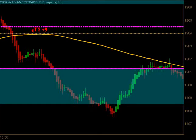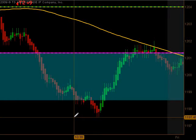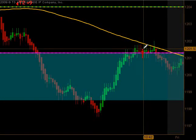Found a little bit of support, bounced up. Now this was a key entry point in our room. We actually were expecting the bounce down here. We had some longer term support that we were watching, bounced up, so we had some folks take profit and reload and get back in the trade here at our moving average.